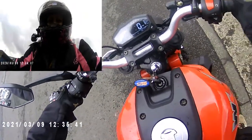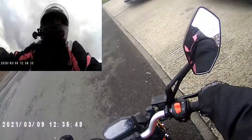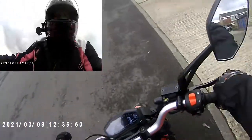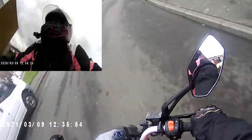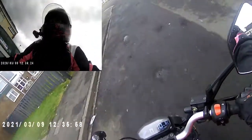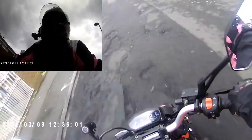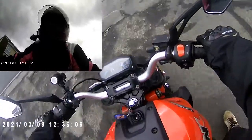So once I got it started, I gave it quite a few good revs. I love revving an engine. I love twisting the throttle and love hearing the sound of an engine rev. So I'm just getting ready to set off. I decided that I was going to go north, hopefully ending up in Amble, but I'm just going to let Ronnie take me where she wanted to go.